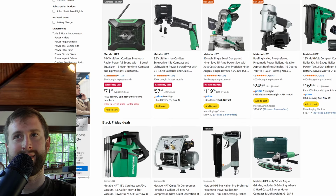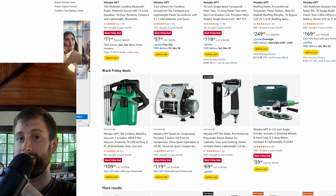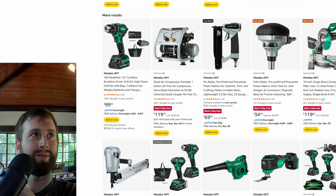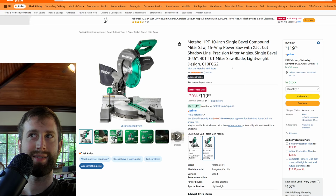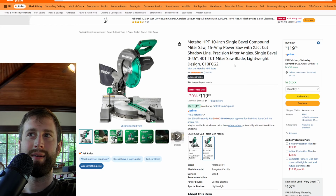You usually see a good amount of Metabo HPT deals go live now, but definitely check back on Black Friday in 2 days. That's when you're going to see almost everything really go on sale. Also wanted to bring out this miter saw. It's the same price you're going to see at Lowe's, $120. Awesome deal on this miter saw right now. 10-inch single bevel compound miter saw with a 15 amp motor, so pretty sweet deal there.